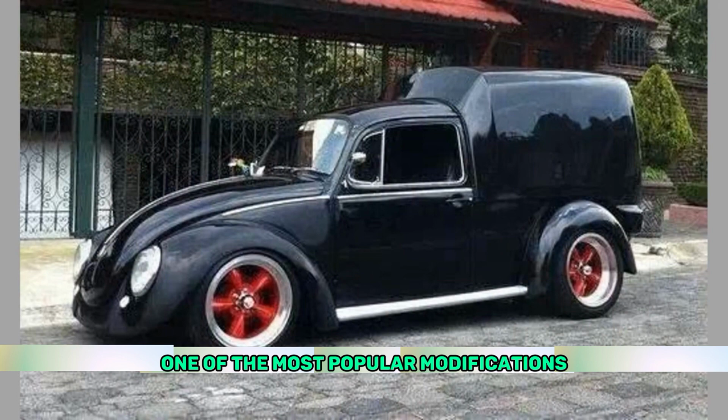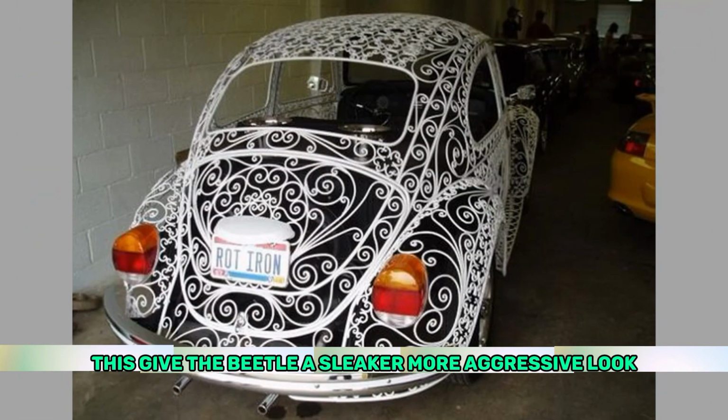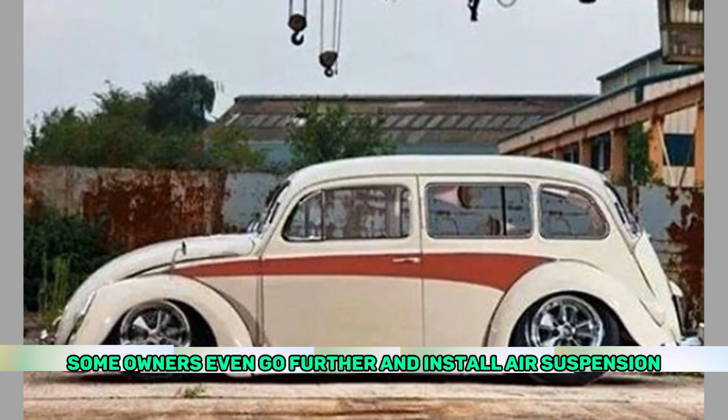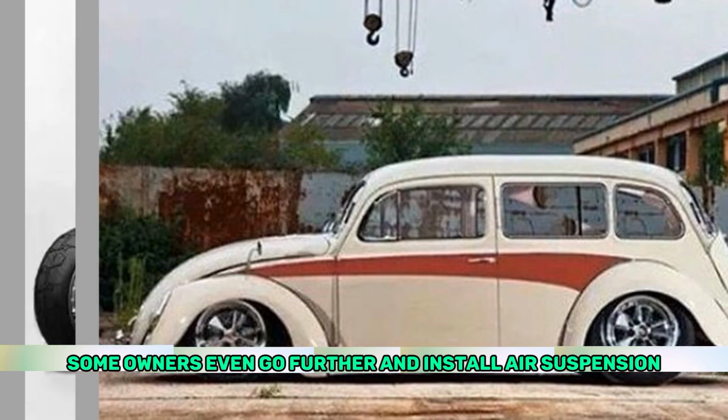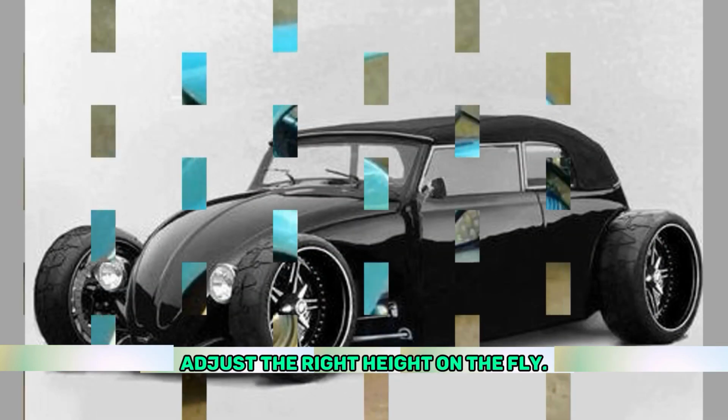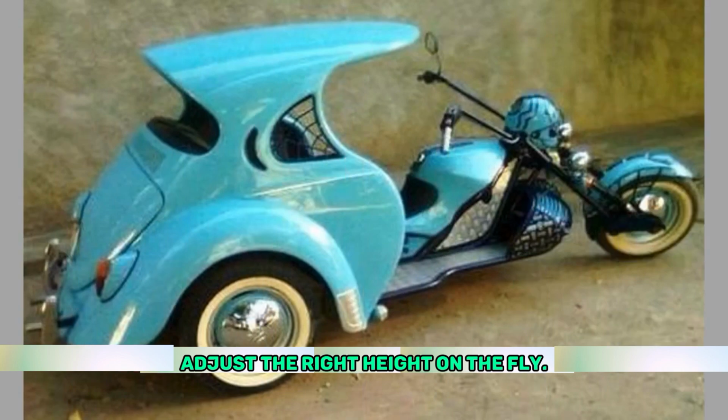One of the most popular modifications is lowering the car's suspension. This gives the Beetle a sleeker, more aggressive look and improves handling. Some owners even go further and install air suspension, which allows them to adjust the ride height on the fly.